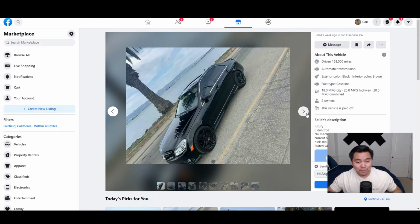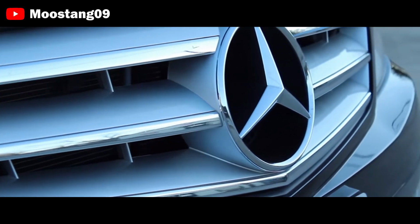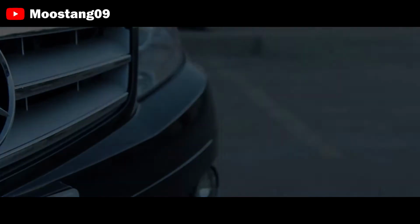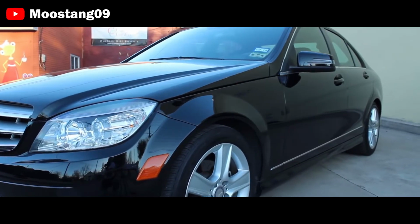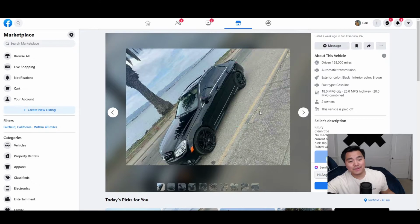This one in particular is a black on black. It's kind of like a stealth look, especially if you do it with a chrome delete and stuff. It would definitely look like a monster. And this has 228 horsepower and 221 pound-feet of torque. It's got a 3.0 liter V6 engine, so this could be a very, very fast car when you want it to be, but a very nice and reliable car if you just choose to drive chill, drive casually.